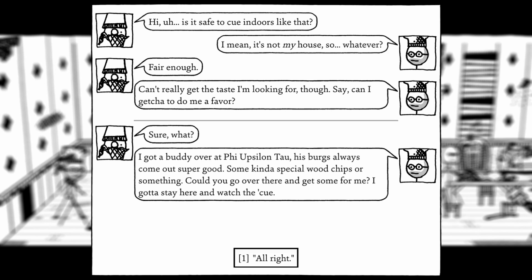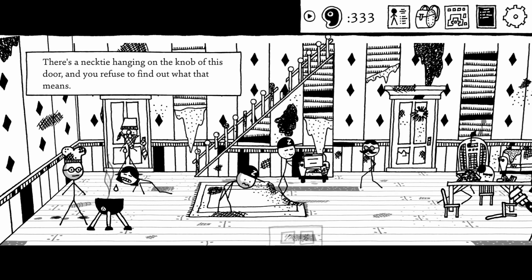Sure, what? We've got a buddy over at P.U. Tao. His burgers always come out super good. Some kind of special wood chips or something. Could you go over there and get me some? I gotta stay here and watch the queue. Alright.